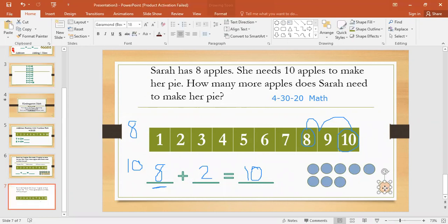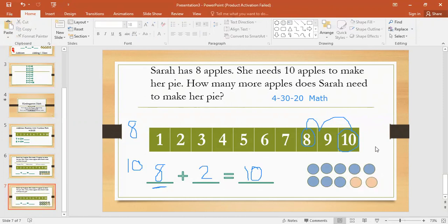All right, and I know in my 5 group drawing, my other one needs to be a different color. All right, so we need to get to 10 apples. We're going to count on from 8 until we get to 10 and see how many circles we put out. All right, so we're at 8. 8, 9, 10. So I got to my 10 apples. How many pink circles do I have? Did you say 2? Good, I have 1, 2 pink circles because Sarah needed 2 more apples until she could use her 10 apples for her pie.